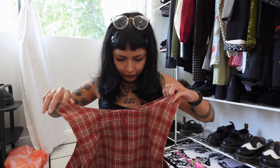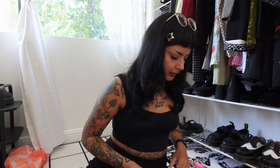This dress from Faded Glory. I'm pretty sure that's a Walmart brand because I used to shop at Walmart. It's so cute. It's a little big, but I love this style of dress, like the front. I have a lot of dresses like this. I don't know what this cutout is called though.